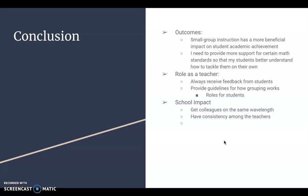I think if I can get my colleagues on the same wavelength to have some consistency among us, I think it will better support our students and their learning so that they can do it on their own rather than it always being what the teacher has told them to do.